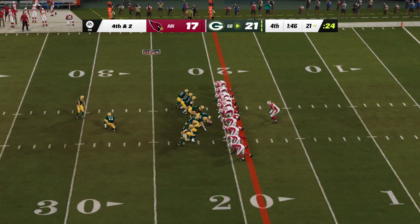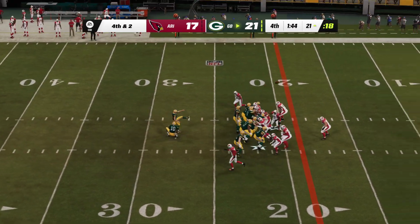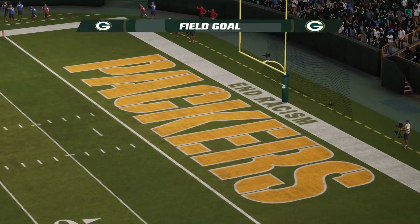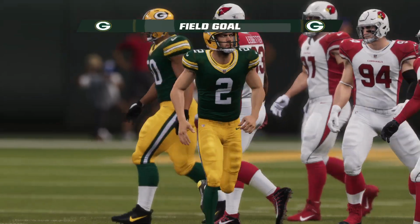So the field goal unit is on the field, as this is a big spot right here. This will get the lead up to 7. The kick by Crosby is good, and high fives for that one as that drive ends in 3.